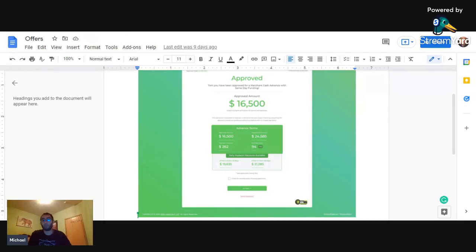$24,585. Now, before you pump the brakes and say, I'm done, I'm not listening to this, this is the reality of online lending. So we're looking at about an 8,000 plus payback. And that's at 1.49x the advance amount with no interest. So 16,500 times 1.49, that's about $24,585, to be exact.